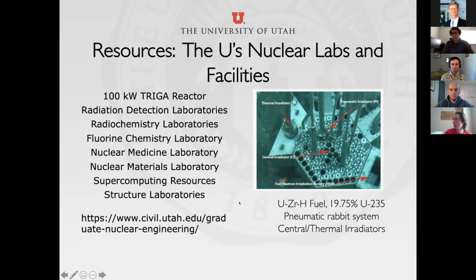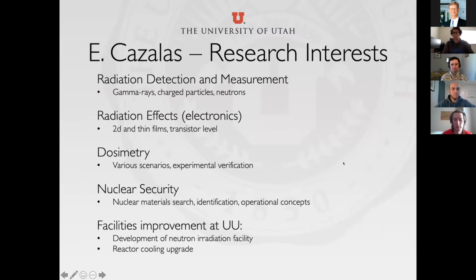So as a brief overview of some of the research that we do, Dr. Kazelaz, as I've said before, focuses a lot on radiation detection. So that could be detecting gamma rays, charged particles, or neutrons. He also looks at the radiation effects on electronics. So that's like electronic dosimetry. And that's very important for space applications. General dosimetry for health. And then all of these detection applications can also feed into nuclear security.